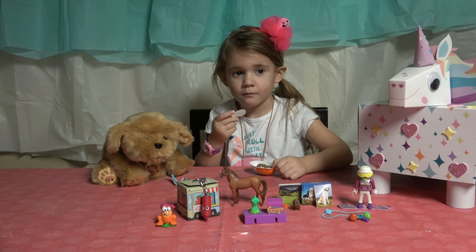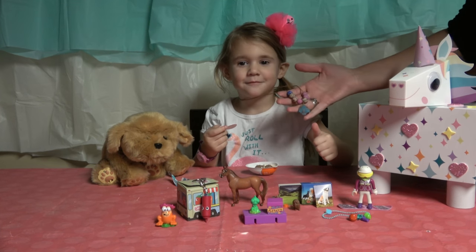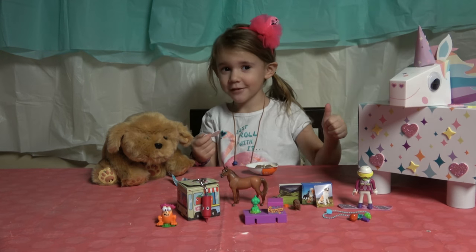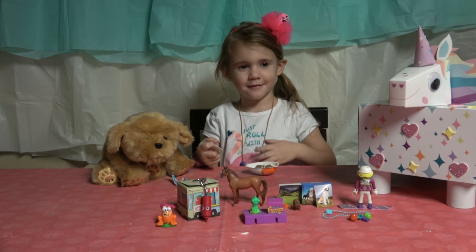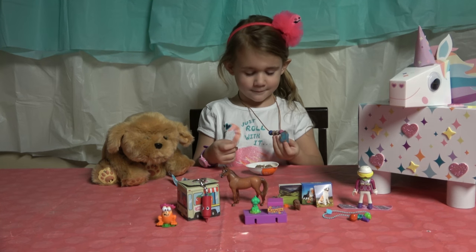It was on one of our vacations. Show them the necklace. She's gonna give you a clue. It's Disney World. That's where we went on a vacation. So let her know where you think she made this, which park and what attraction she made this at.